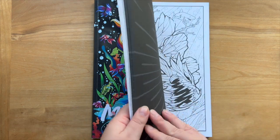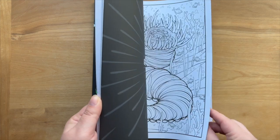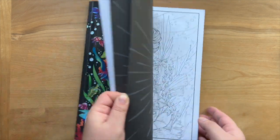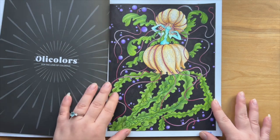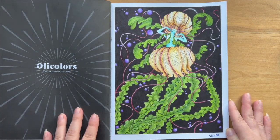This was my first picture in here, and I really like it, if I can locate it. Of course, now I will not be able to find it. Oh, no. I promise I colored in here. Oh, there we go. So this is my completed page.